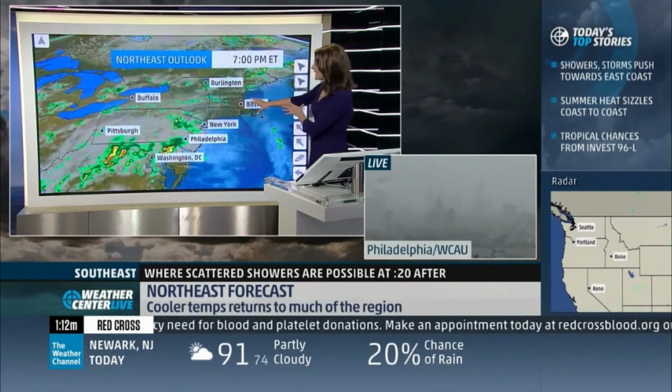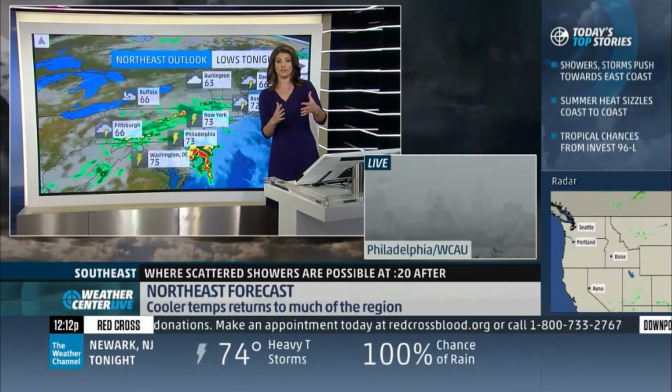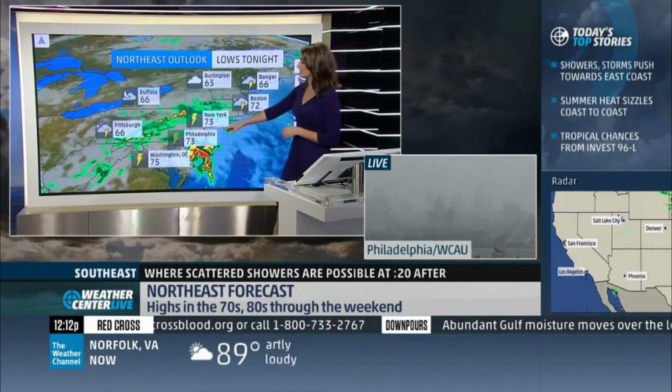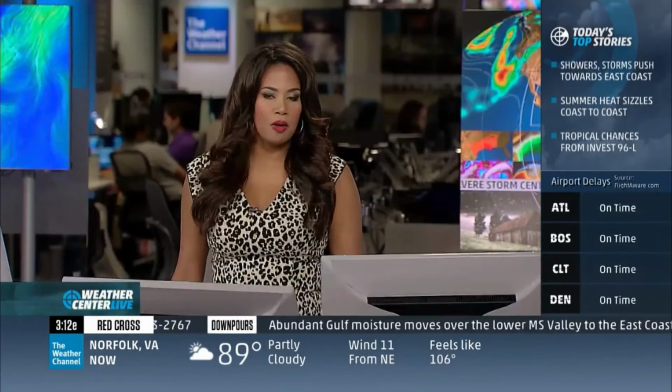And as we go through the day, again, notice the showers will continue. So you may get a couple of breaks here and there in Philadelphia, but I wouldn't get rid of the umbrella because they're going to come back. You're going to have waves. Same thing with Pittsburgh and same thing for Washington, D.C. Jen?